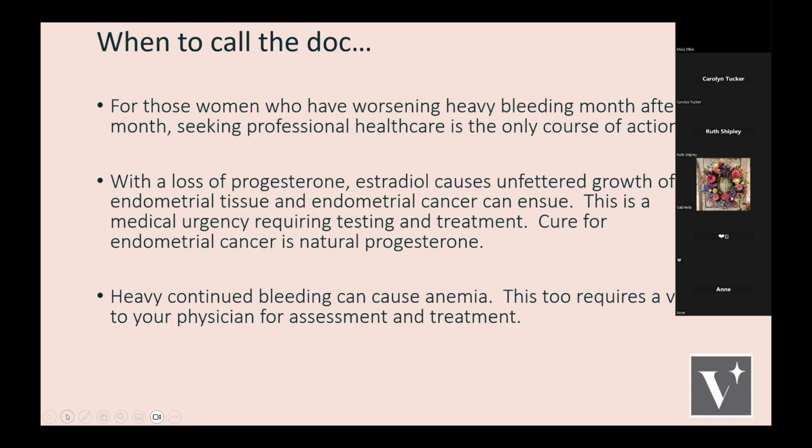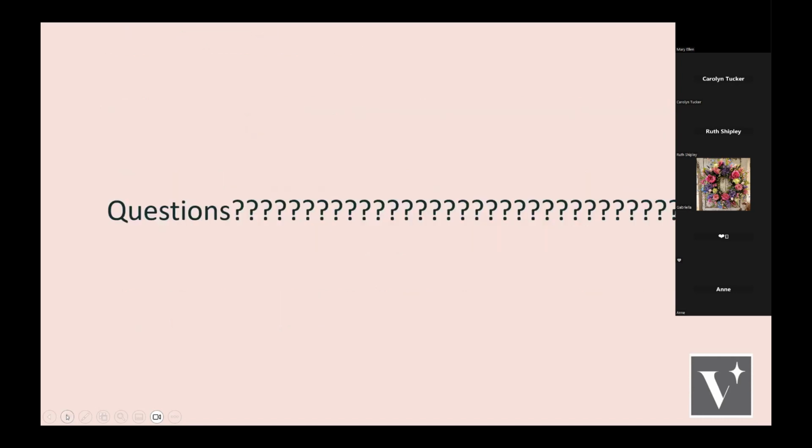Now, that heavy continued bleeding can also sometimes cause anemia. This too requires a visit to your physician for assessment and treatment. So I know that sounded kind of scary, but in all reality, most people get through it in a year or two and live a happy life thereon.